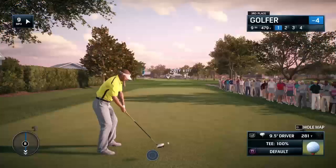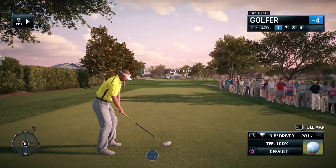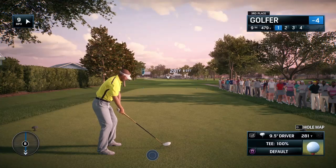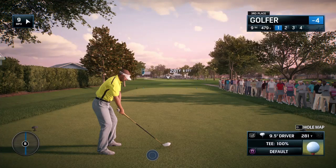Finishing up here on the front side at Bay Hill with a lengthy par 4. What's the key, Frank? Well, the hole's relatively flat, but the rough on the right comes into play. If you can carry that ball 300 yards, then just take it in over the bunker.